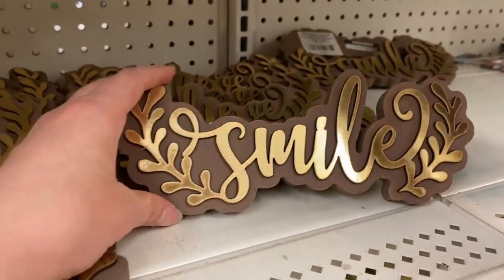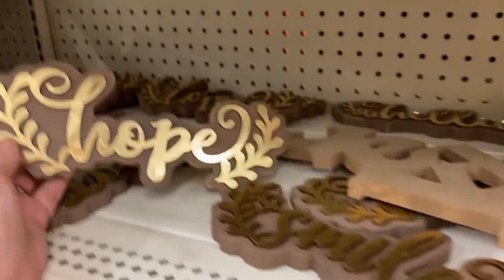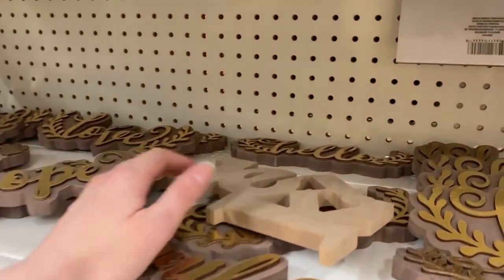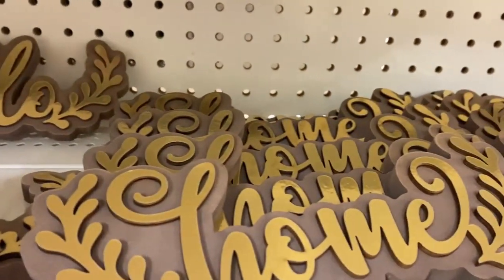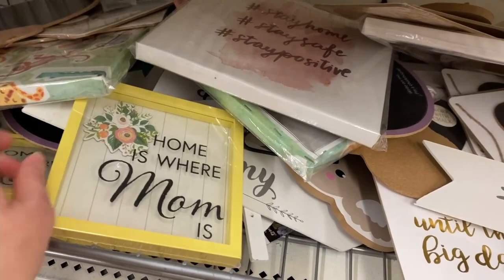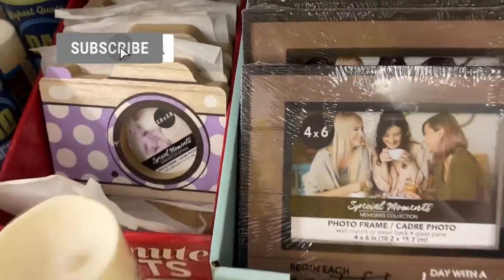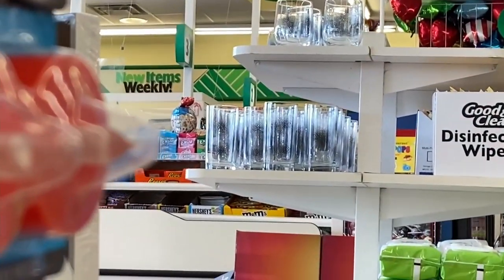These are cute. Got the glasses too, and they have tall ones over there. I just don't want to get up and look over there.